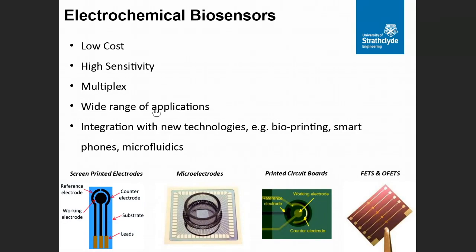So they have a wide range of applications, and there's a lot of potential for integrating with new technologies such as biological printing, integration with smartphones, and microfluidics for sample handling and sample delivery. Now, in our group, we work on a few electrode systems: screen-printed electrodes, which are low cost. We do some fabrication of microelectrodes and microelectrode arrays. We started to work with printed circuit boards. We started to do a little bit of work with field effect transistors.